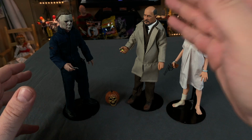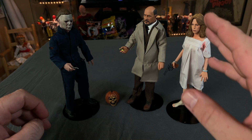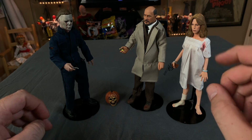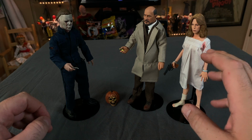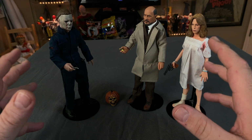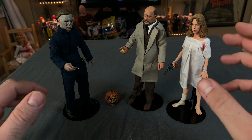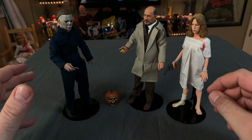That being said, I'm going to give 5 Pamela Voorhees heads for Dr. Loomis here, and I'm going to give 4.5 Pamela Voorhees heads for the Laurie Strode character. There's just something off about it. I just can't quite put my finger on it, but maybe you know, and maybe you have some thoughts about it. Go ahead and comment down below.